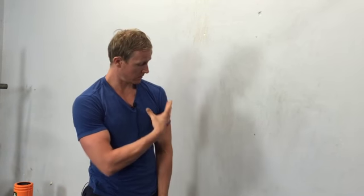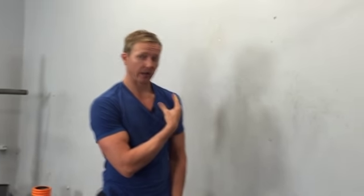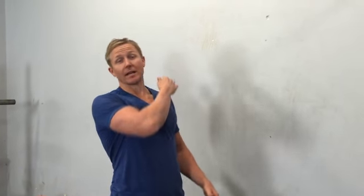So with that internal rotated position, these muscles are going to shorten. The pec minor, the pec major, the muscles on the anterior side of the delt, everything really is kind of in this contracted position. So we want to open this up. The more we open this up, the less stress and the less work these muscles back here are going to have to be doing, kind of where you're feeling all that pain.